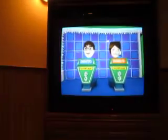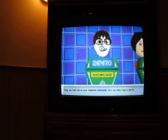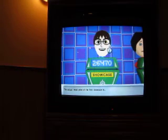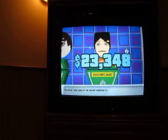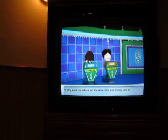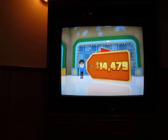30,019. All right, let's see what happens. Okay, you've both bid. Now, my showcase, of course, had a nice ski boat in it. Nice sports boat. Actual retail price of my showcase: oh, wait a minute. Yeah, I did go over, 20,080. Actual retail price of the other one, 23,348. Your bid is over the actual retail price. Sorry. Well, sorry. We have a double overbid, folks. Nobody wins the showcase. 14,479 is what I win for this one.